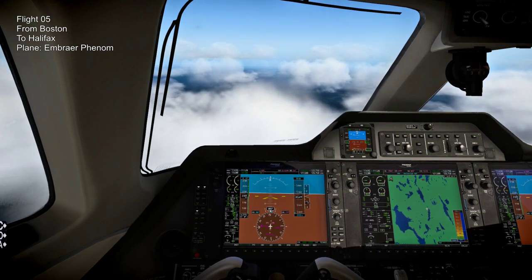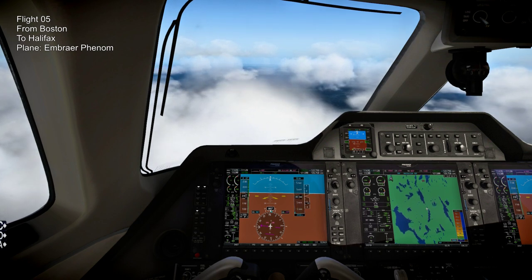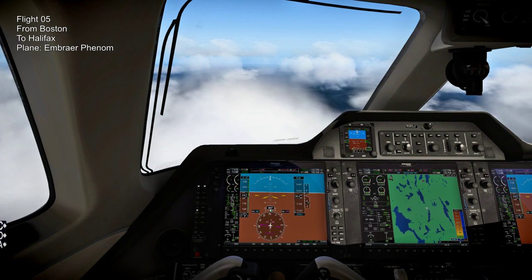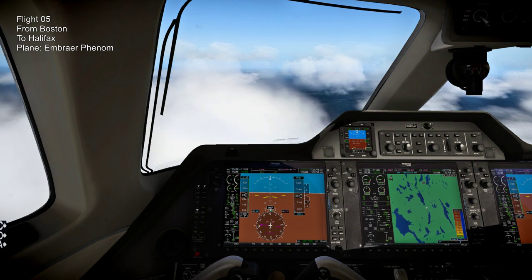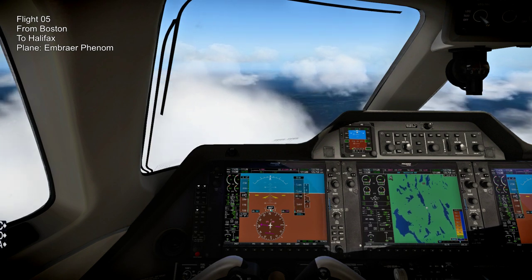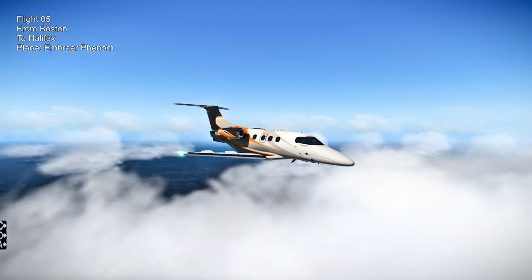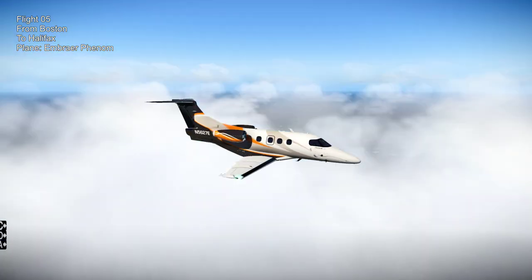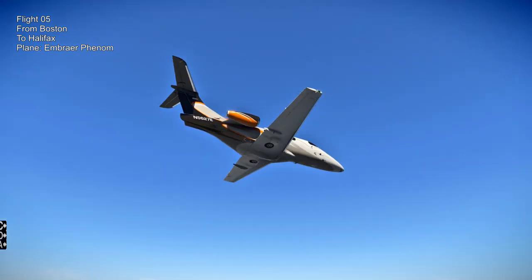Okay, so approaching Halifax Stanfield International Airport, which is pretty far out from Halifax itself, by the way. I wonder if it's got proper air brakes. I don't see anything resembling an air brake. I just pressed the button.